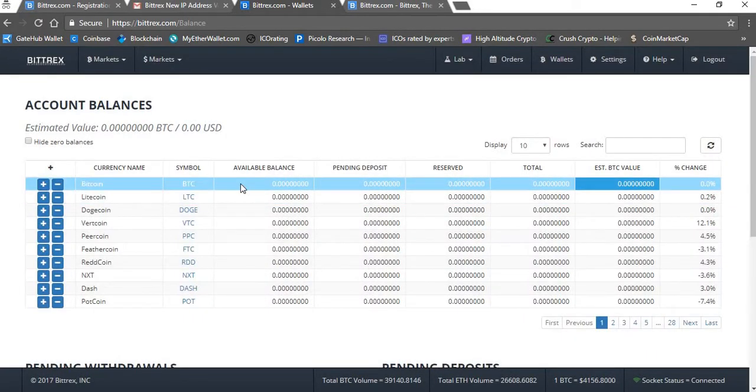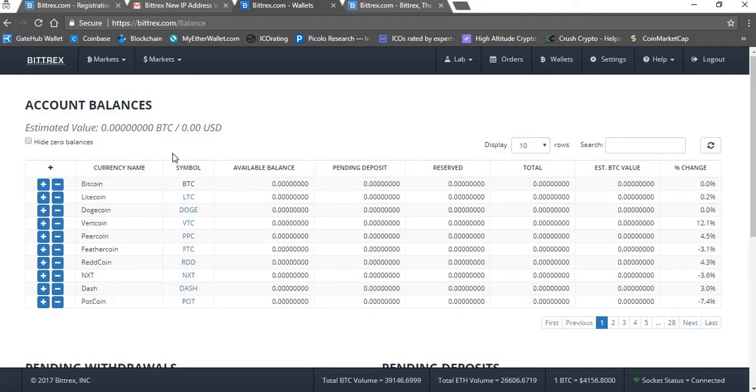It should arrive within, I'd say, 5 minutes, maybe. Perhaps if there's a lot of traffic at the time, it could take you up to maybe half an hour. I've never seen it take that long, but they say it could even take 3 hours or more. But anyhow, that's what you do. Once you get the Bitcoin, you've got all these different pairings that you can place these orders on, and you're good to go, my friends. A lot to browse on, and ask me any questions that you may have.